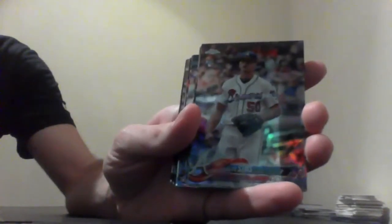All right, here we go. Box number 3. Starting off, we have a refractor rookie for Lucas Sims of the Atlanta Braves. That might be a variation. I'm not totally sure. I thought I recognized a different picture, but I'll check on that. So a refractor rookie of some kind for Lucas Sims and the Braves and Mike in Maine.